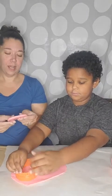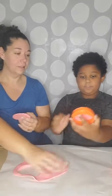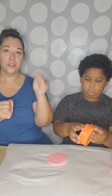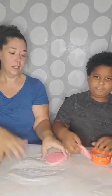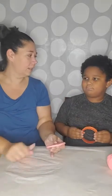And I'm just going to kind of thin it out just a little bit because it's still a little thick, but that's okay. Got it? Wow, that works. Model Magic is a lot denser, thicker foam clay, so it definitely helps when you're using it to cut cookies. Model Magic is the red that I mixed in.